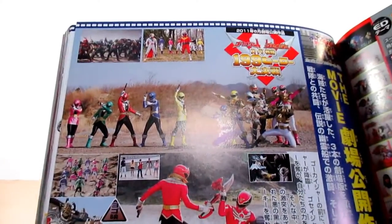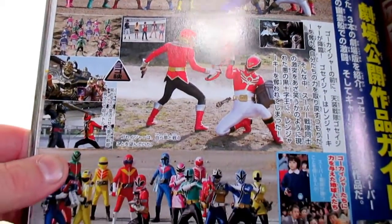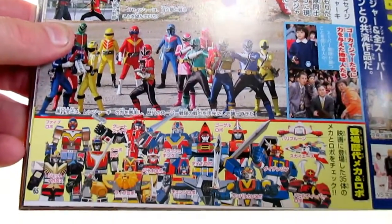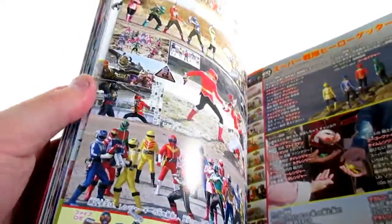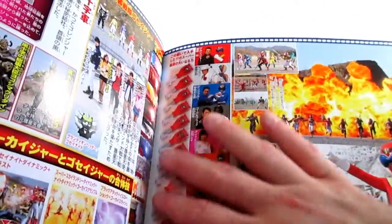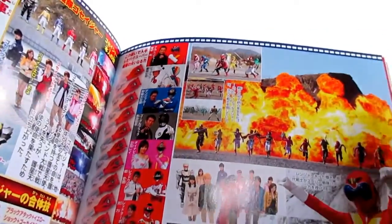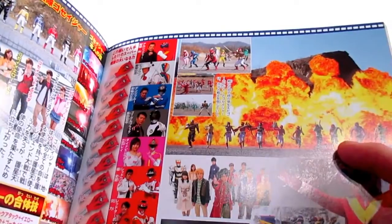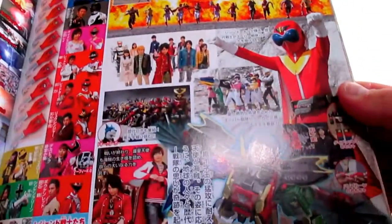So here is the images that we've seen in the movie there, and kanji talking about what happened in that movie there. And then there's the mechas. On the next page, page 66, shows us all the grand powers they received in that particular movie. And then a nice shot of the Gokaigers and the Goseigers with the explosion in the background there. Really nice.